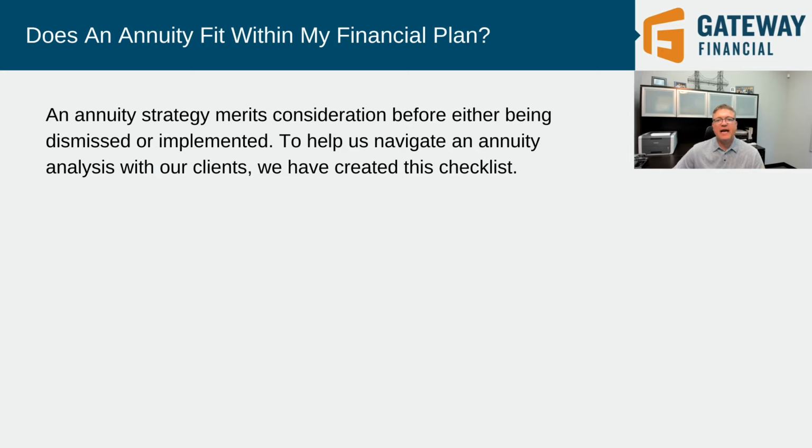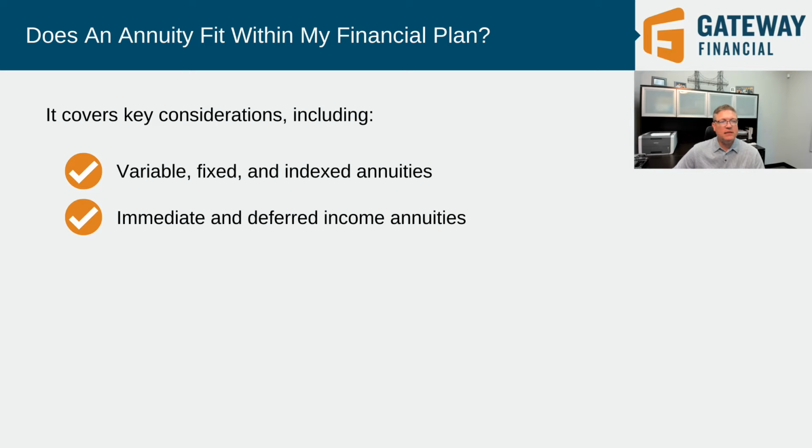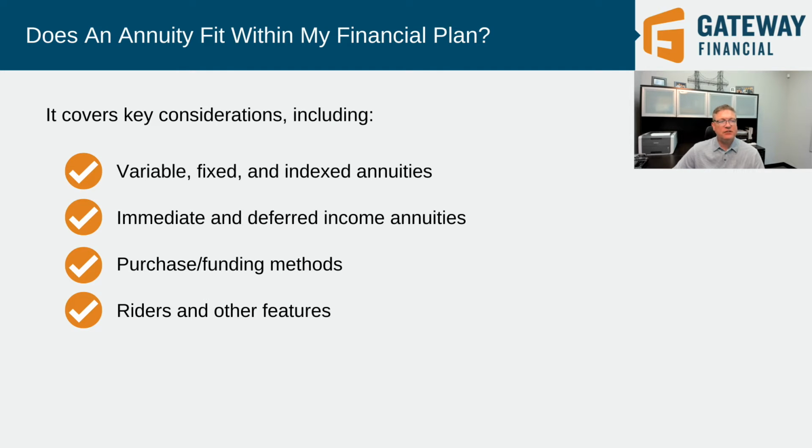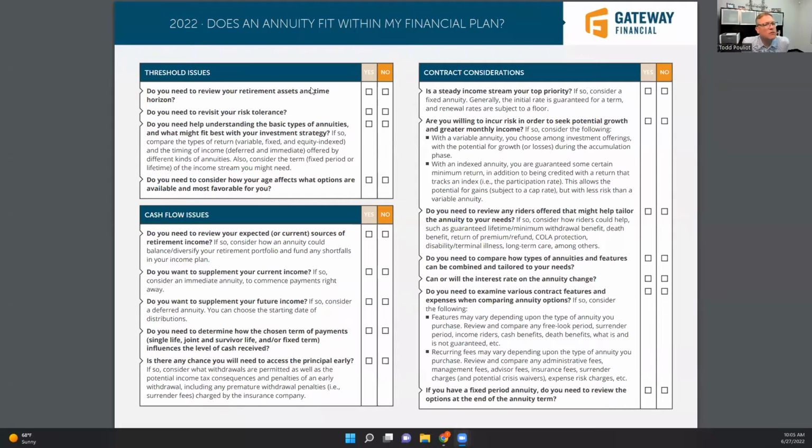To help us navigate an annuity with our clients, we've created this checklist, and we're going to cover 5 major areas here. Variable, fixed, and index annuities, which we kind of briefly touched on earlier, immediate and deferred income annuities, purchase funding methods, riders and other features, and lastly, and it wouldn't be a video without it, tax considerations. So as usual, we're going to share our screen with you here, and we're going to start out.